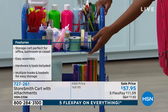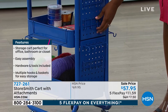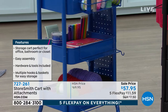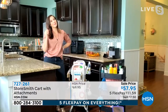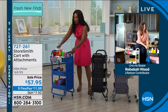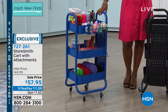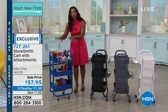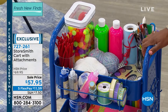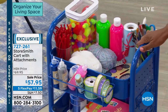The side here, I love that side. You can totally customize it. It comes with a whole bunch of hooks, a whole bunch of different baskets, and you can decide where you want them, how many of them you want, and how you're going to fill them. Wow, this is great. I love the idea of having that activity cart for the kids. Maybe this is part of your home office where you have your paper, your pens, your supplies, all in one spot, which means you could be wherever you want in the house, and as long as you have your supplies, you just roll them right on over.